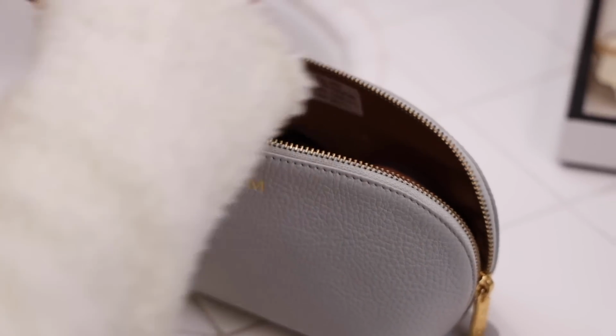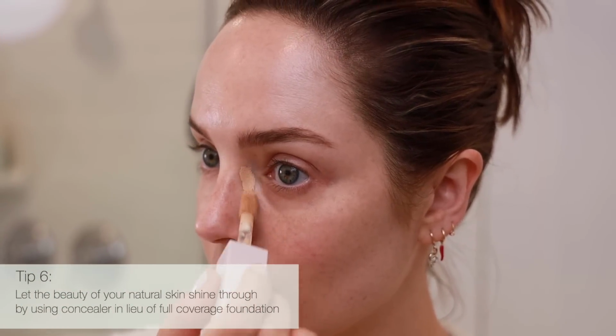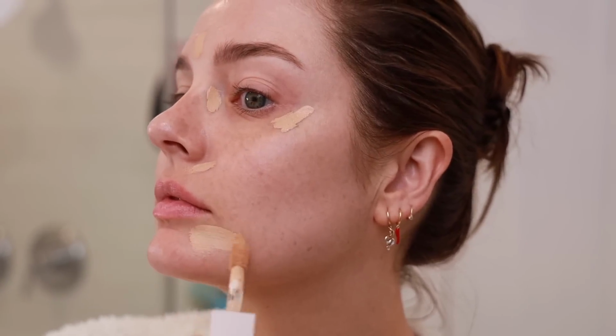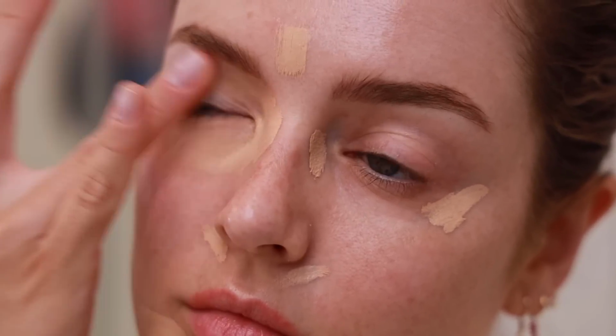And now moving on to a nice simple makeup routine for fall. I'm going to let my natural skin shine through, so just using a concealer in the inner corners of my eye to cover any darkness and other areas of my face that have a little bit of pigmentation, like around the nose and especially around my mouth. So those two spots there, just blending it in with my finger.